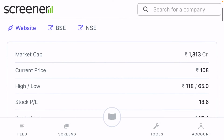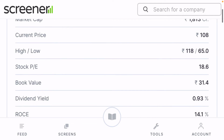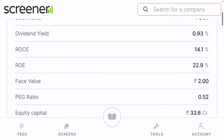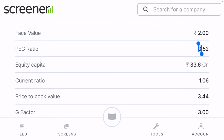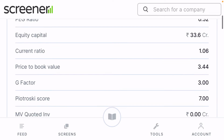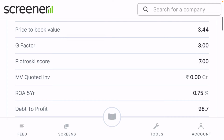So right now the current market price is 108. Market cap is 1813 crore, current price 108, high price 118 and low price 65. Stock P/E 18 and book value 31.4, dividend yield 0.93, return on capital employed just 14, return on equity 22.9, face value 2 and PEG ratio 0.52, showing a very high indicator of good price movement. And equity capital is 33.6, current ratio 1.06, price to book value 3.44 and growth factor 3.